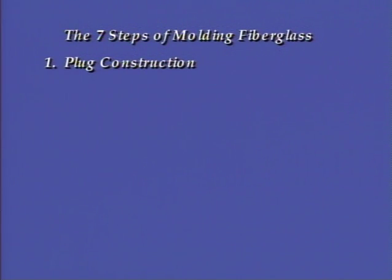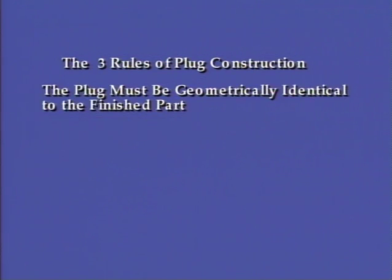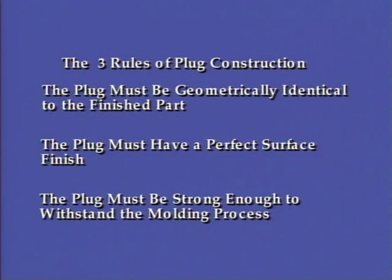In many cases, such as this one, there is no existing shape available to use as the plug, and it will have to be created from scratch. Before we begin construction, however, there are 3 rules to remember in all plug construction. First, the plug must be geometrically identical to your desired finished part. Second, the surface of your plug must be absolutely perfect. There can be no flaws, pinholes, or dull spots, as these will transfer directly to your mold and then to your parts. Third and finally, the plug form needs to be strong enough to support the molding materials before they cure and not distort during construction.